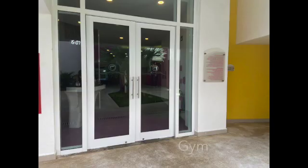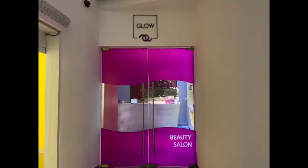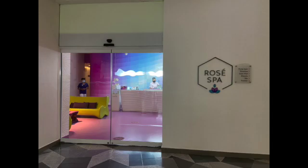Really quick, let's talk about the gym, salon, and spa. I've been to the gym. It was awesome. It's fully equipped. It's very clean. The guy that works in there is making sure everything stays clean. Then, of course, you as a guest have to do your part to make sure you're wiping down machines after you use them. I did not go to the salon or spa, so I can't tell you much about that.